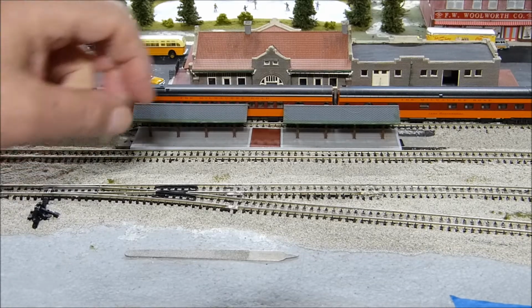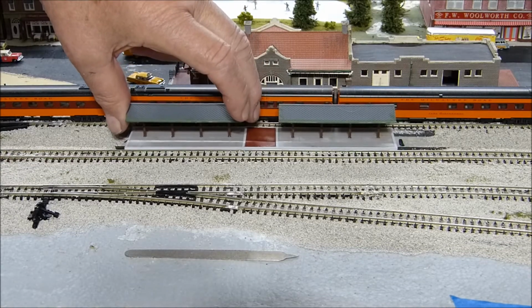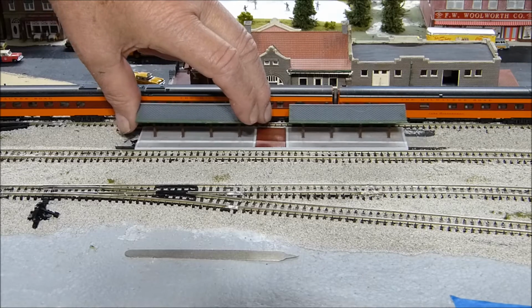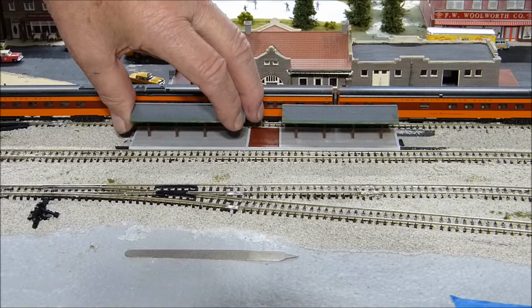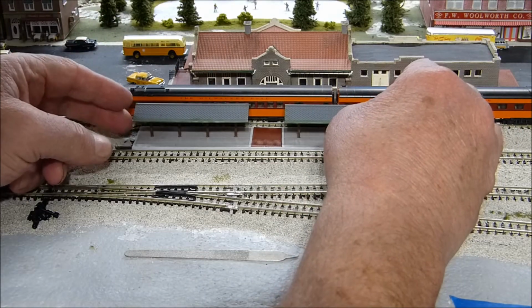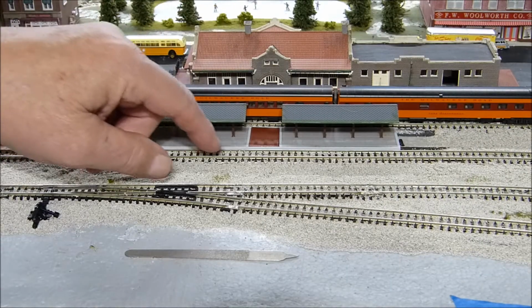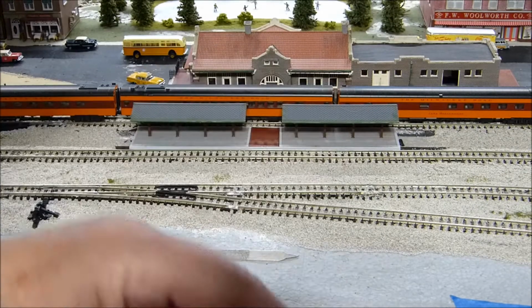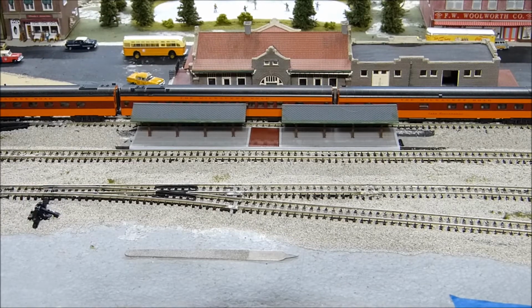I started off with this up here, right next to the track, against the track like that, but the roof of this would hit the train, so I had to move this track back and then put that board in, and now it works real good. So I don't have them finished yet.